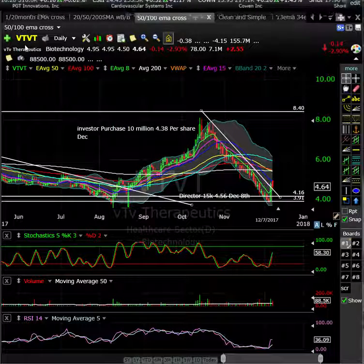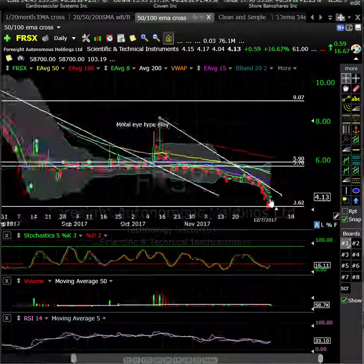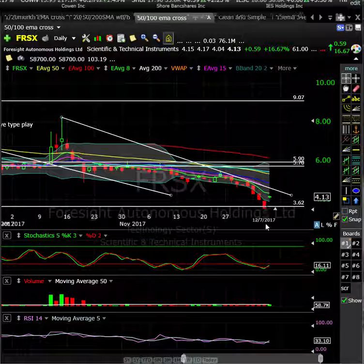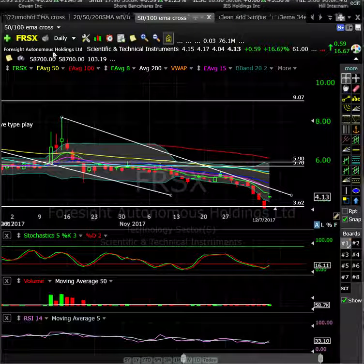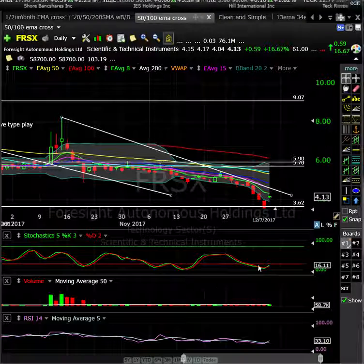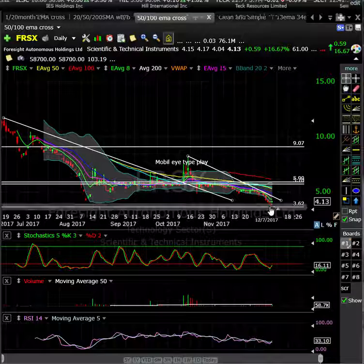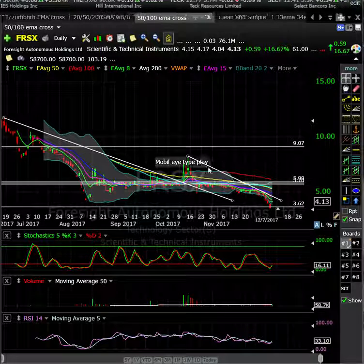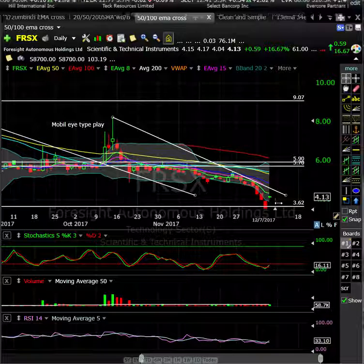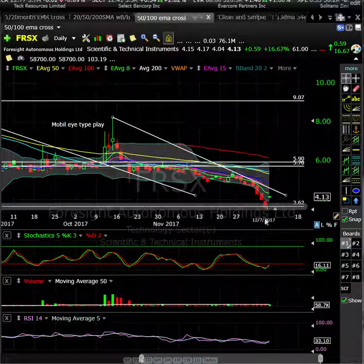And then I'm going to end this with FRSX. You know, it probably would have been better to get this here, this candle out of the lower Bollinger Band. This is like a Mobileye for China, and it got a little bit of a bounce yesterday, but it's in a downtrend. This thing's been cut in half as well. It was $8 not too long ago, and they reported earnings actually and broke below.